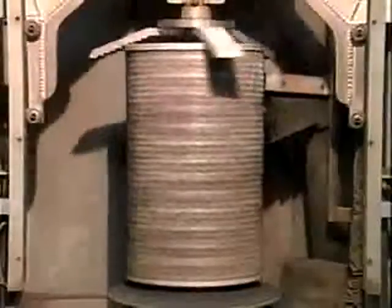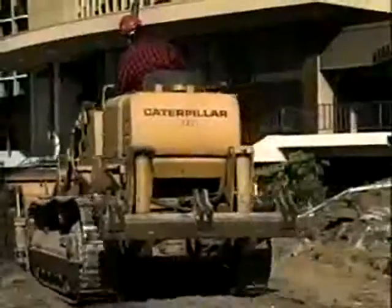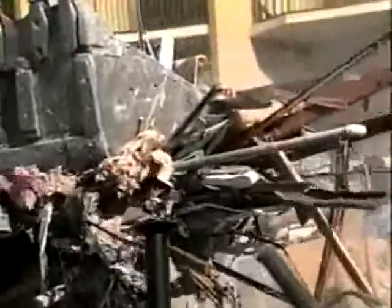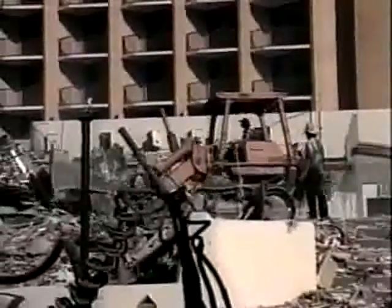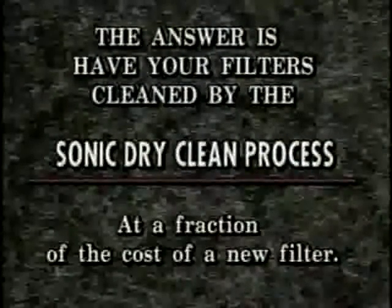Replacing an air filter too early is not smart. Replacing them too late is unacceptable. And replacing them too often is not cost-effective. All these procedures cost you money. So what's a conscientious operator to do? To protect his equipment, save money, and help reduce emissions and meet recycling mandates?